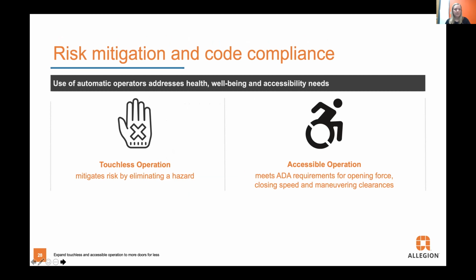So again, this risk mitigation encompasses a few things. By automating these interior openings, it eliminates a hazard of having another high contact surface area that someone touches and then goes and eats lunch or whatever. And accessible operations, so again, ensuring that even interior openings are meeting opening force, speed requirements, and maneuvering clearances. I know something like an older university has a lot of little narrow hallways to get to a restroom. In a case like that, an automatic operator may enable a smoother entrance to a restroom where closing force isn't necessarily the risk at hand.